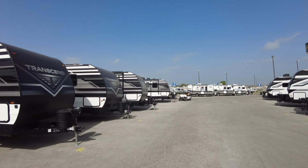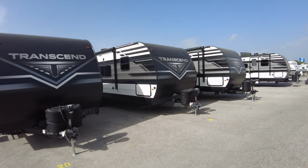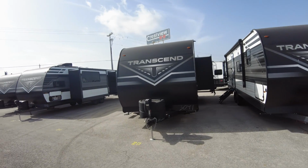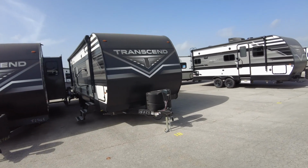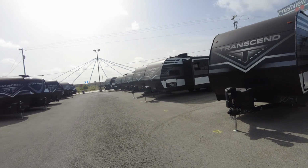I'm going to show you three all different floor plans, all Grand Design Transcends. They're going to be a little bit less actually than what I mentioned on the phone. So a couple of them get out for 34, 35, one for about 36, 37. And let's start with the fairly unique one.